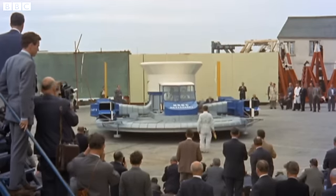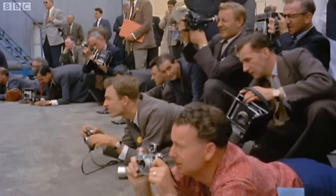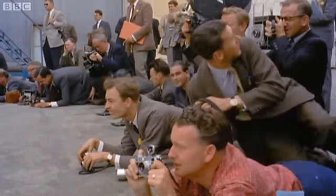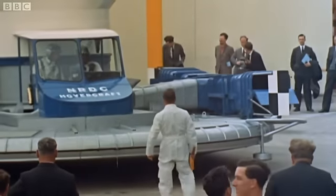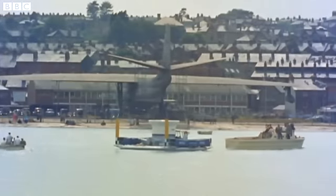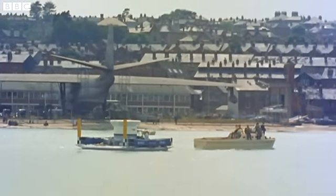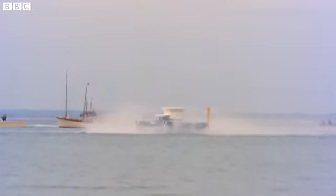A crowd of press photographers came along to watch. They didn't know what to expect at first, but they soon got used to the idea of 4 tons of ironmongery floating on air. We went the whole hog that day, and later tried her in the water for the first time. Would she rise? I started the engine, and a moment later, we were poised, hovering 15 inches above the sea.